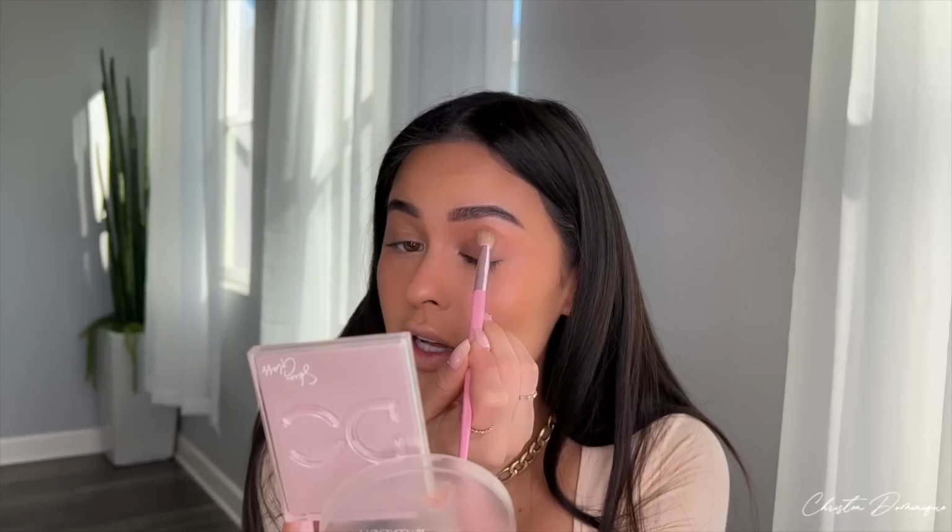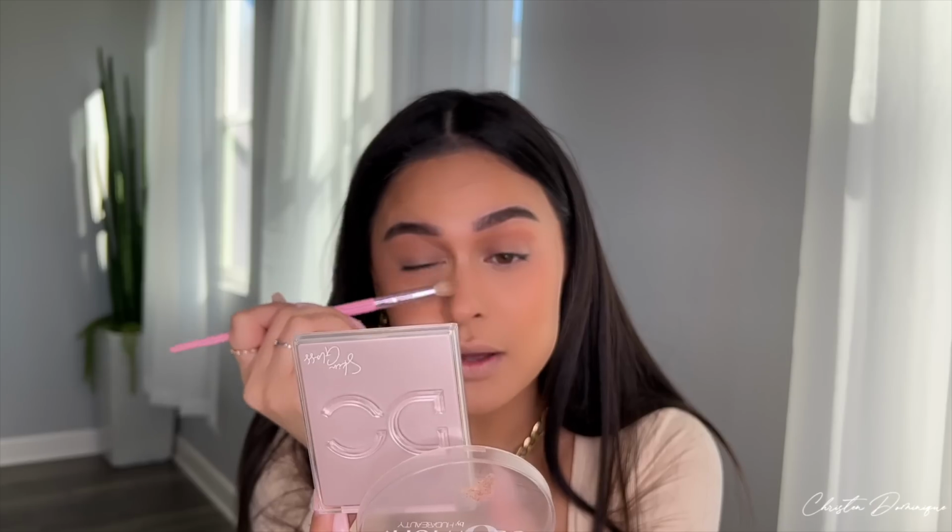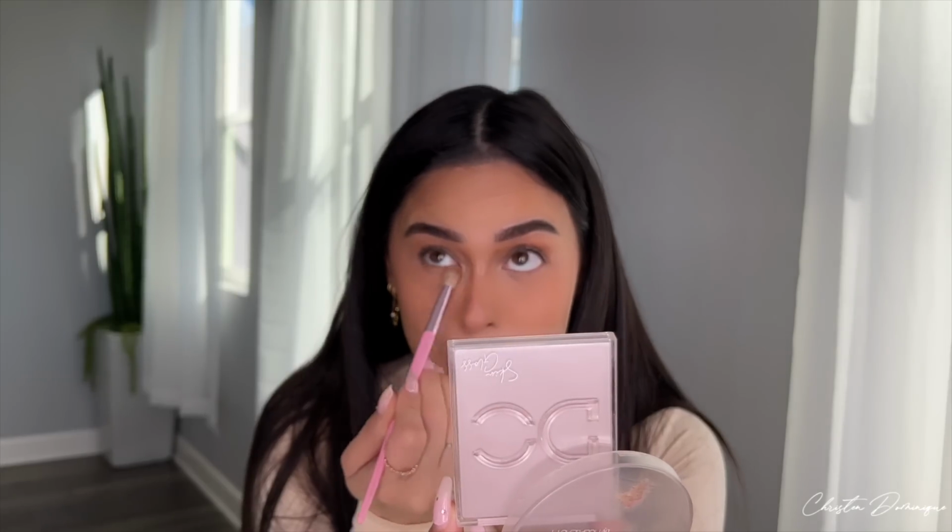So I'm gonna finish up the eye area. I'm just gonna take a little bit of the Glowish bronzer and follow that contour we did earlier where we went straight through the eyelid and down the nose. And then I'll go right underneath my under eye, just so it doesn't look super flat. There's some natural shadowing underneath the eye.